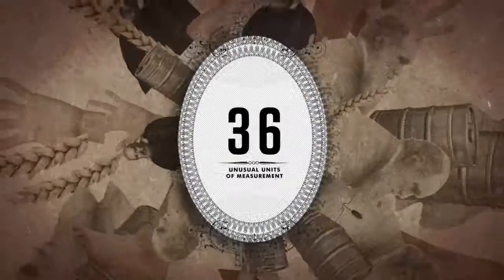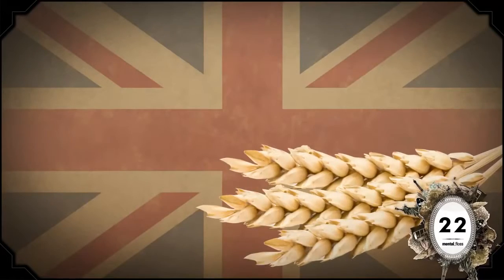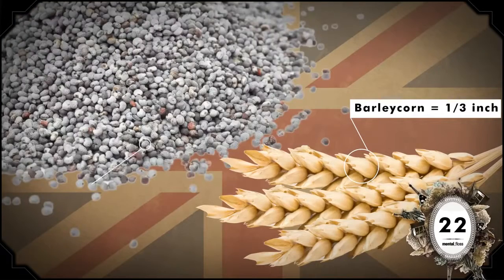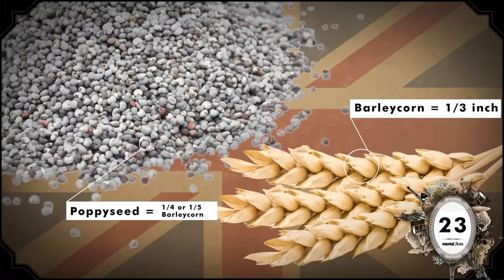A few hundred years ago in England, small objects were measured in barleycorns, as in grains of barley. A barleycorn was 1/3 of an inch, and if you needed something smaller than that, you could measure by poppy seeds, defined as either 1/4 or 1/5 of a barleycorn. In fact, grain is the basis of our whole system of terms for measuring weight. A pound was originally defined as the weight of 7,000 grains.